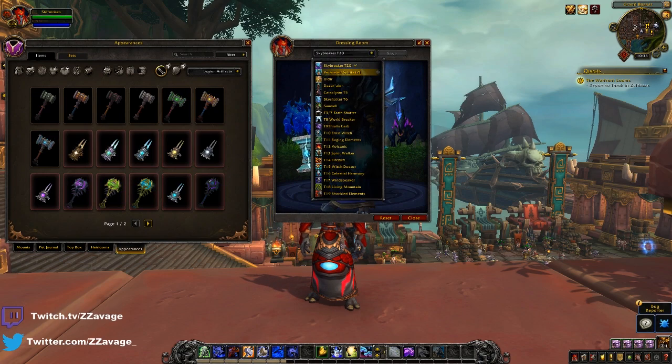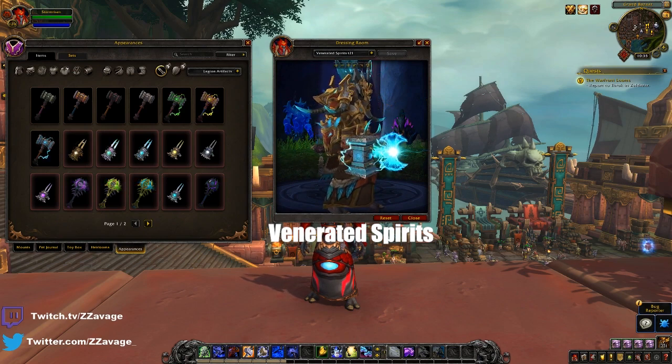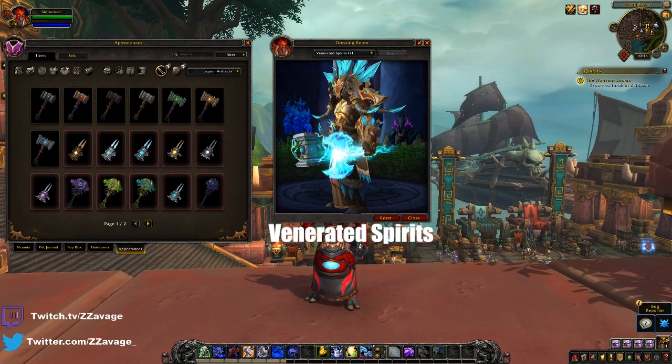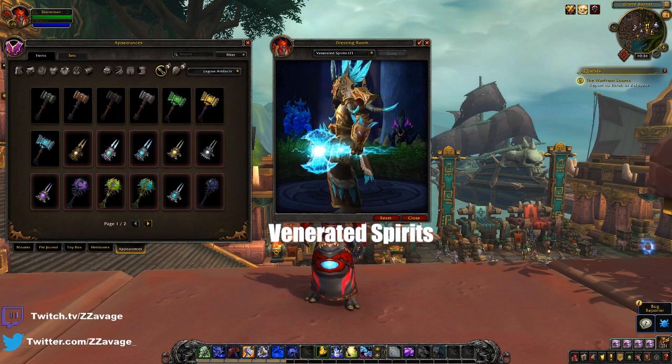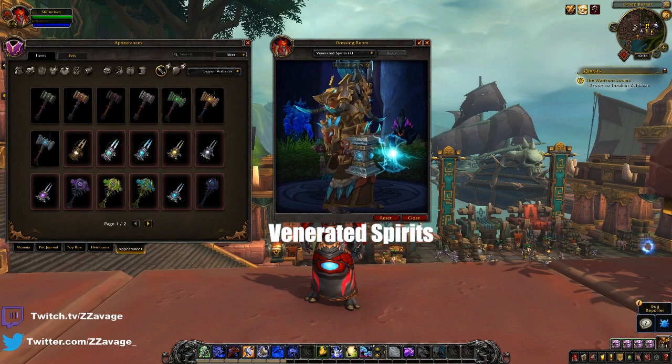It's still a remake. Now this set, I feel like this set is probably genuinely 100% made for Zandalari. It came out in Legion. It was from the last raid, but it actually almost looks like it's what they based the Heritage armor off of for Zandalari when you look at the Heritage armor.